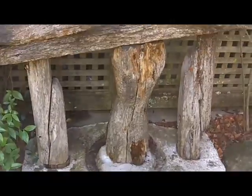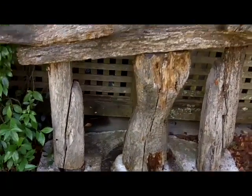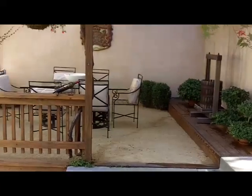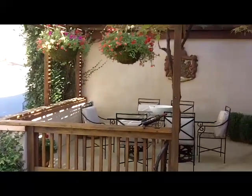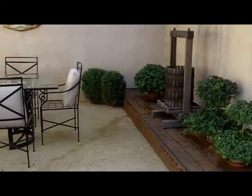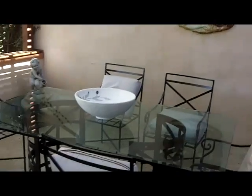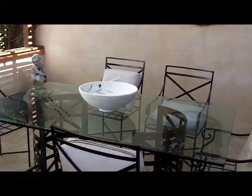Great old stone press. I don't know where they found this. Great old stone press. Another great old press there right next to this beautiful new tasting area they had. This wasn't here last time I was here. They've done some beautiful things to the property. Lovely, lovely property. It's got nicer and nicer, which is saying a lot. It was always pretty nice.